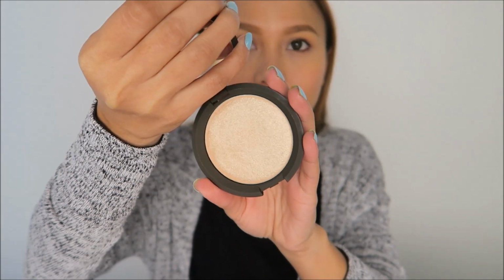Okay, this next one, I just cannot not order this. Like, I need to get that. This is the Jaclyn Hill highlighter in Champagne Pop. You guys, I can't believe I have this with me right now. When I opened it, I was like, oh my gosh, that's heaven on freaking earth. It just looks really freaking pretty. Look at that though. I don't have it with me right now because I want to apply it on camera. So let's go ahead and apply it.